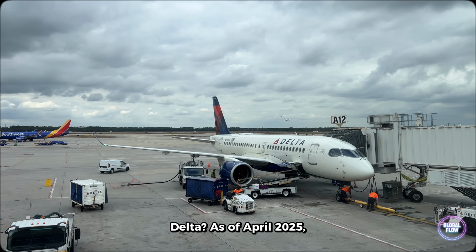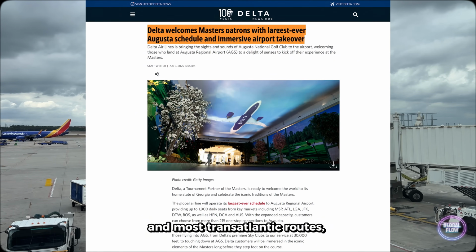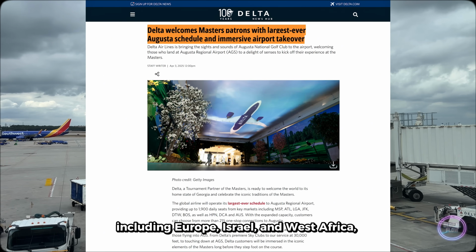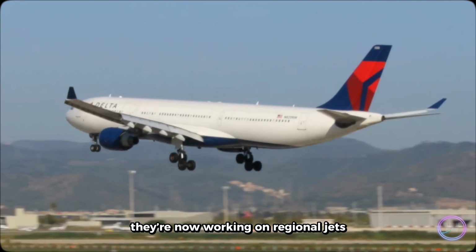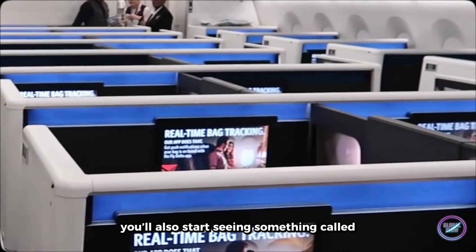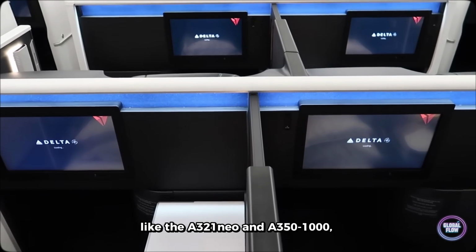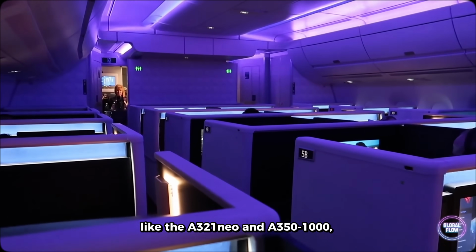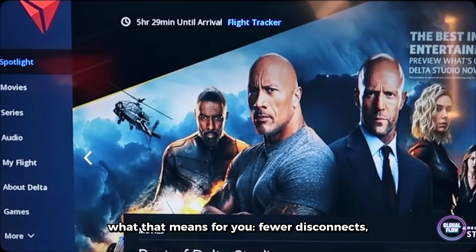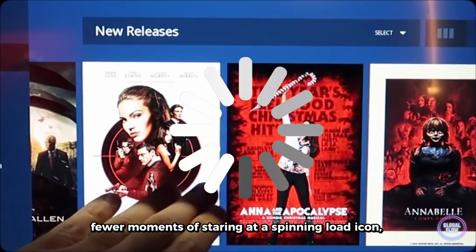Delta? As of April 2025, they've wrapped free Wi-Fi across all domestic and most transatlantic routes, including Europe, Israel, and West Africa. They're now working on regional jets and some South America routes. You'll also start seeing something called dual network systems on newer jets like the A321neo and A350-1000. What that means for you: fewer disconnects, smoother streaming, and finally, fewer moments of staring at a spinning load icon.